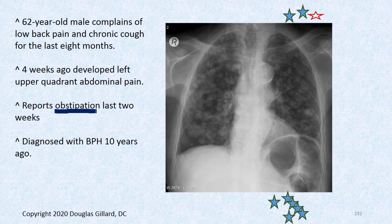Or he's severely constipated and only has one bowel movement per week, and he has to use his fingers to pick it out of there. That's obstipation. So past history reveals he was diagnosed with BPH 10 years ago. The question, was it really BPH? So what do you see? Oh, look at the lungs. They're filled with these little cotton wool blobs all over the place. Really bad omen. Those are all cancer cells from the prostate. So he's developing wild growth in the parenchyma of the lungs right here.